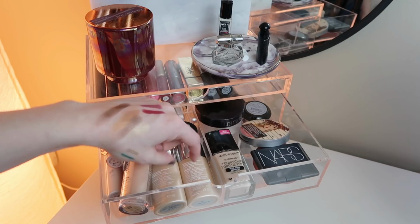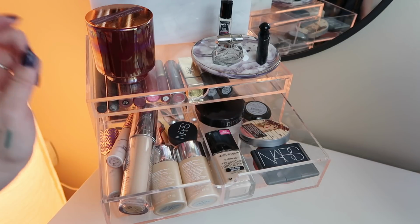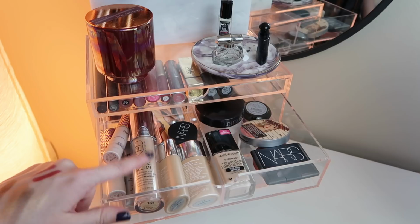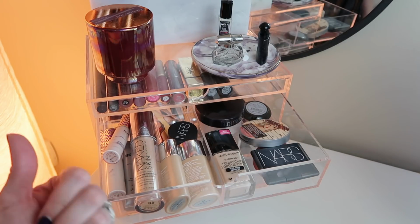So these two Clinique Even Better Skin foundations are in my project pan, as well as this NARS concealer and these two Tarte Shape Tapes over here. This is the foundation I pulled to use, and I also pulled this Wet n Wild one. I forgot, it wasn't in my drawer over there.